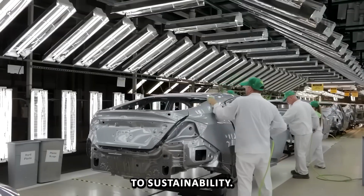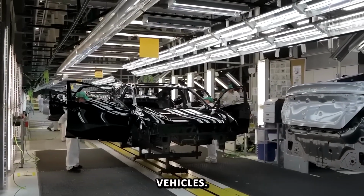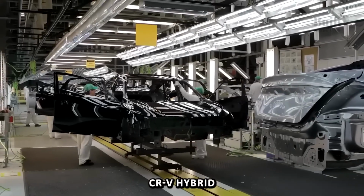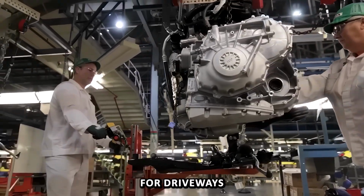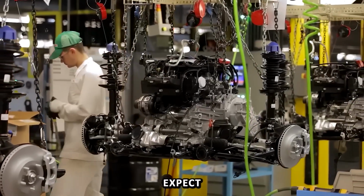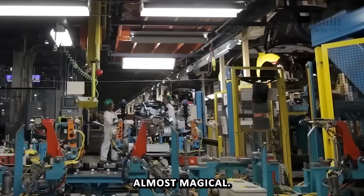More than 2,600 American associates work here, and together they've produced over 3 million vehicles since production began in October 2008. The Civic hatchback, the CR-V, and the CR-V hybrid all roll off these assembly lines, destined for driveways across America and export markets around the world. So how does it all begin? It starts with something you'd never expect. A giant coil of steel weighing thousands of pounds about to undergo a transformation that seems almost magical.